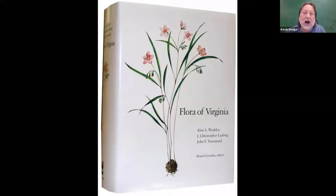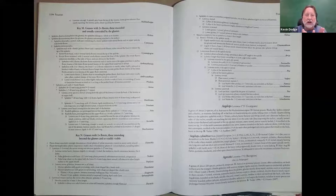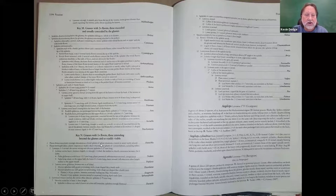One of the things that you might find, now this, you can't see this, which was my whole plan. This is all supposed to be a mystery to you. But within the key for the entire grass family, Poaceae, there is one sub-key that says grasses with two or more florets. And now we know what that is, right? We know what a spikelet is, and you have multiple florets in there. And those two leaf-like structures at the base of that spikelet, the two glumes, are relatively short compared to all the florets. So all these things extend beyond the glumes and they're readily visible.